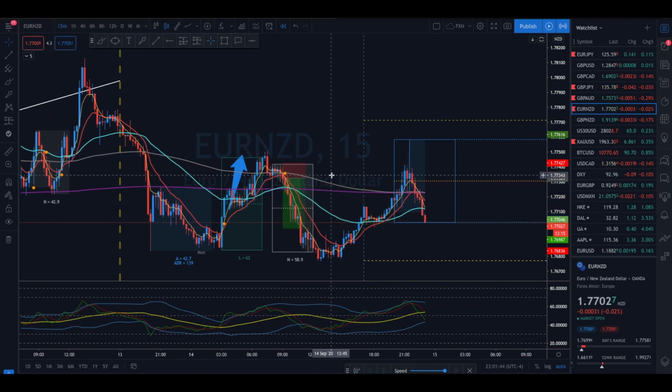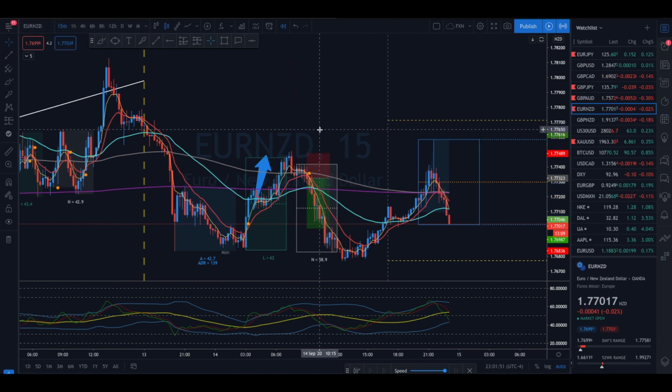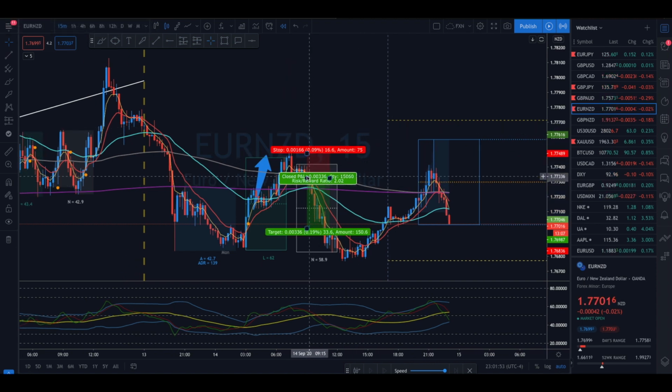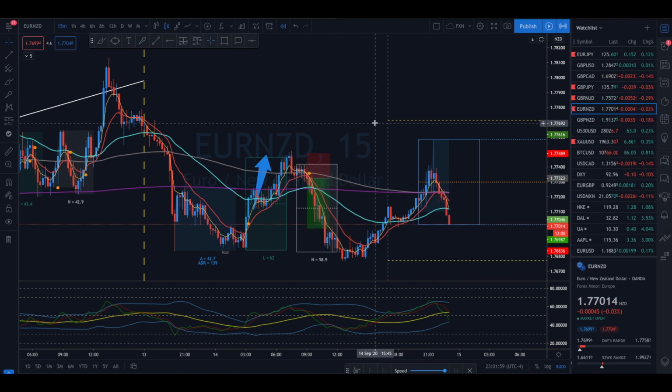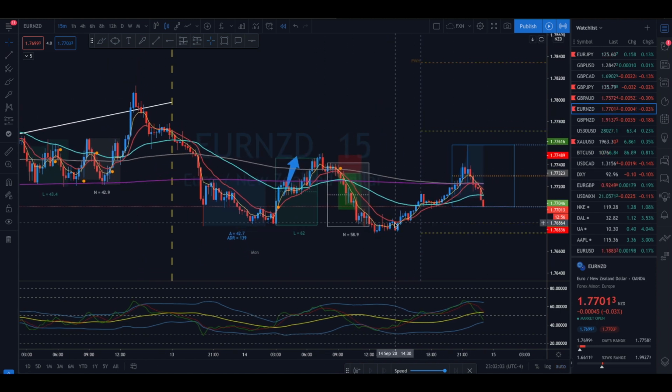Sometimes on these NZD pairs, you should use a bigger stop loss, because the pip value on these NZD pairs is extremely higher than on pound USD or Euro USD and stuff like that. So keep that in mind. But again, the setups are clear. That's the main point: the setups are clear.